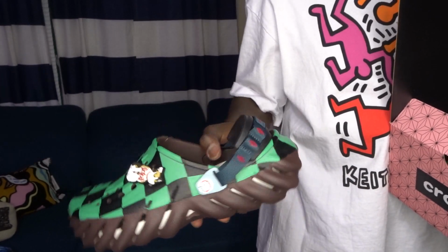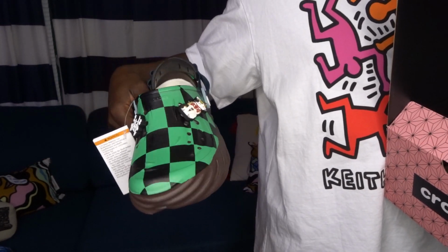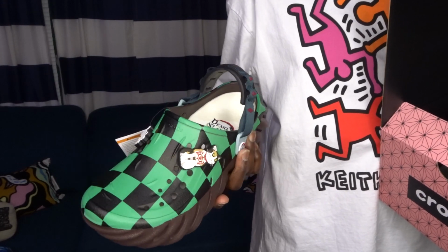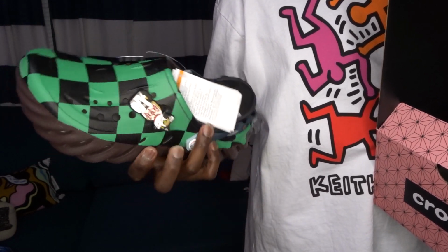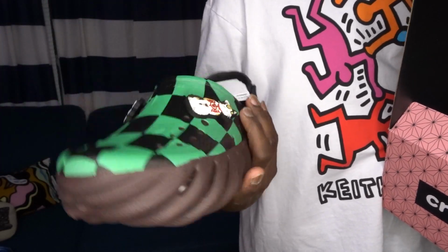This is the Tanjiro one here. They did the Tanjiro one in an Echo, and this is actually my first pair of Echo Crocs. I didn't really like the fit of them, and I've tried, but these aren't too bad. I think I did these in a 9. I think that was kind of the common theme.